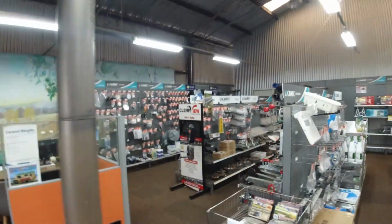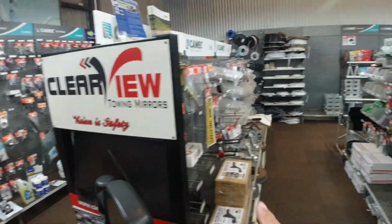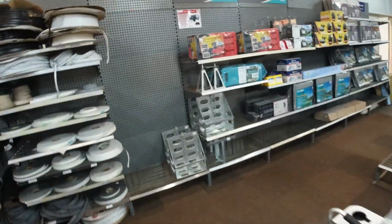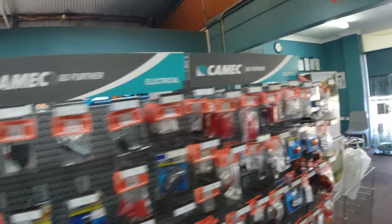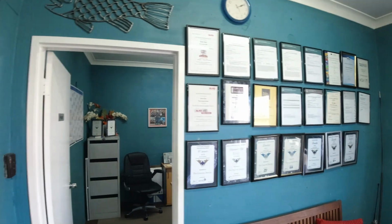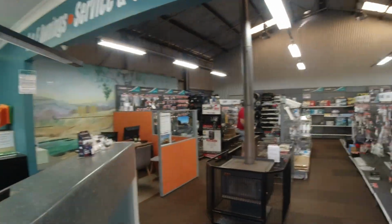Anything you can imagine, if you put all this together, you'd end up with a caravan, I reckon. So you've got all your plumbing type things over here. Over here you've got your hitches and all your jockey wheels and things like that. Over here we've got all your power type things, lights, just about everything. And you can tell these guys know what they're doing because look at the awards they've got. Customer service, all sorts of awards. They'll probably get another one here this year, so here's even more awards. So make sure if you're looking for something for caravans, this is the place to come. Very, very helpful staff.